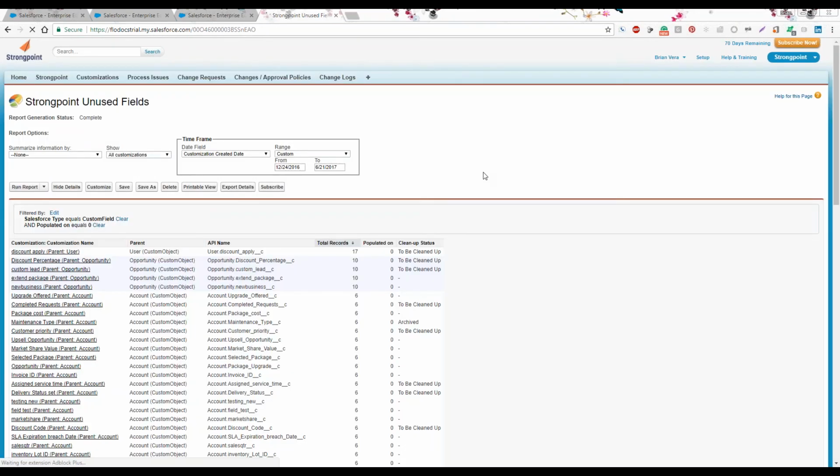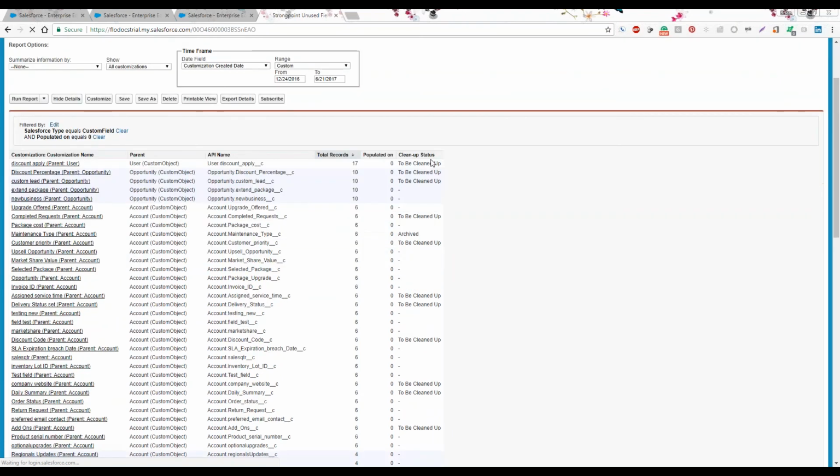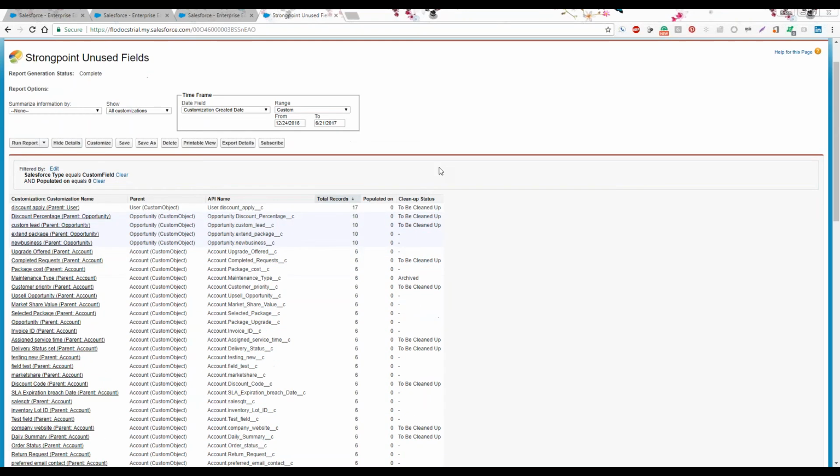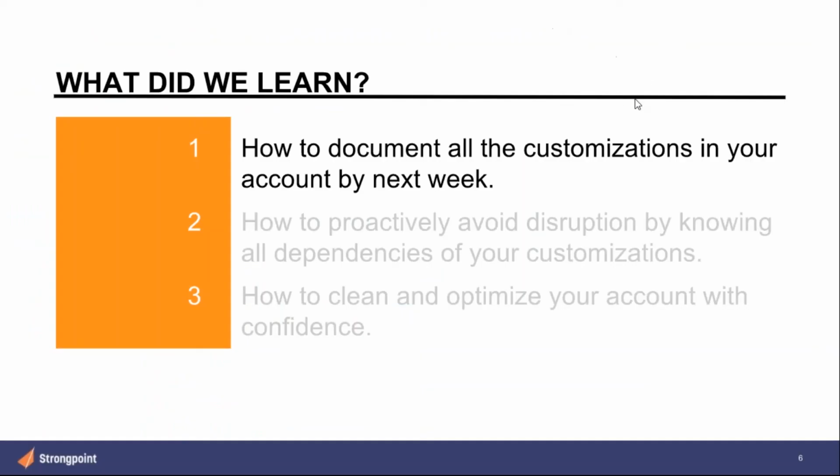And then we're able to put a cleanup classification on them, and we're able to then remove those customizations, delete them, or do whatever we need to do. So at this point, I'm going to stop, and I'm going to pass it back to Sasha for closing comments or any questions. Thank you.